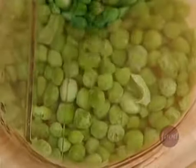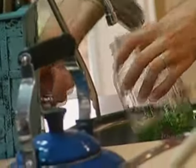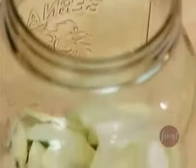I'll also need an egg and some frozen peas. So I'm going to begin with a cup or so of these. There you go. Now I'll add a single egg, a splash of water, a splash of oil, a little bit of salt, and a whole onion, minus the skin, of course, and a clove of garlic. Now I'll puree away.